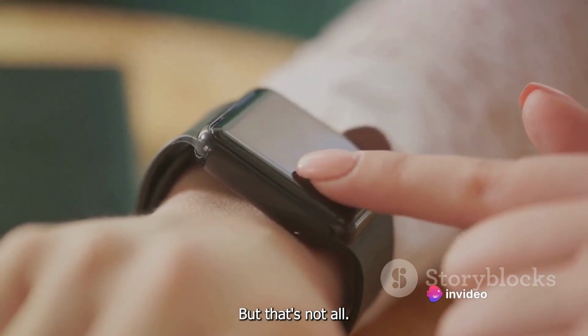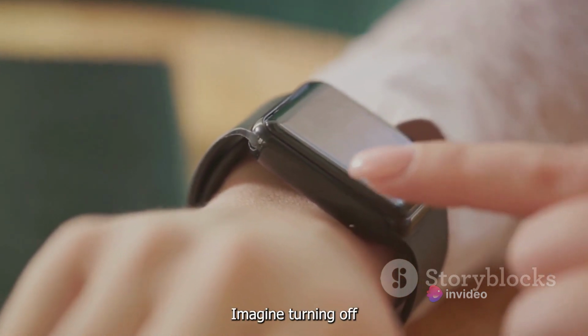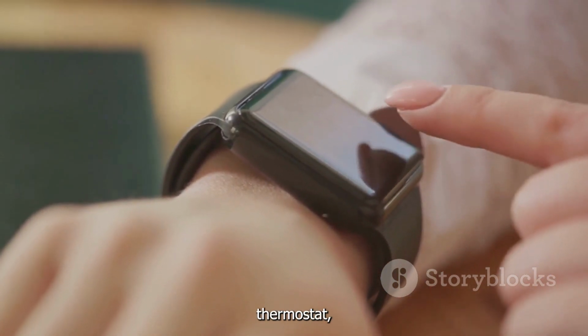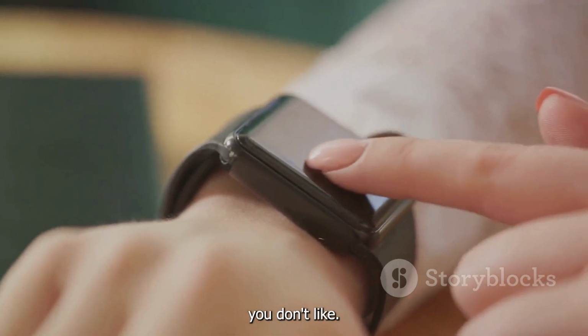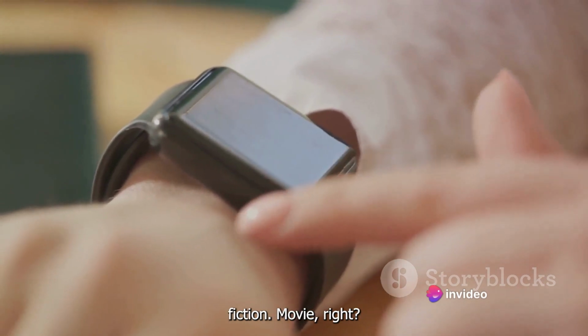But that's not all. Some smart rings also serve as remote controls for other devices. Imagine turning off your lights, adjusting your thermostat, or even skipping that song you don't like, all with a simple gesture of your hand. Sounds like something out of a science fiction movie, right?